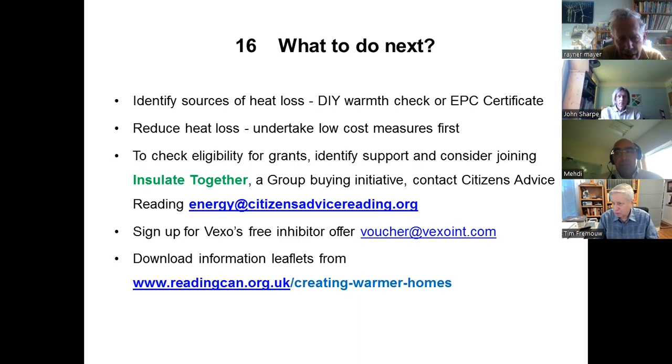The idea of Insulate Together is that if there are enough people interested in insulating their houses or installing heat pumps, this could be a group activity which will reduce the cost. The same applies for people in Yateley. We're putting together an initiative, Insulate Together for Yateley, and it's essentially to reduce the cost. I repeat again, Vexo's free inhibitor offer will reduce your bills by between 5 and 10%. So why not take advantage of that?